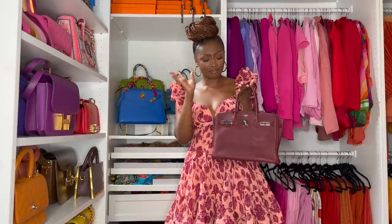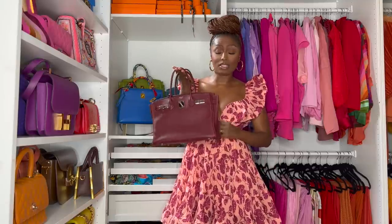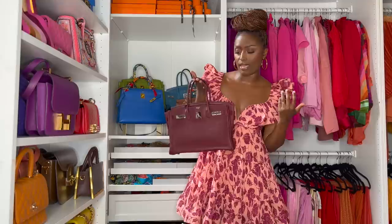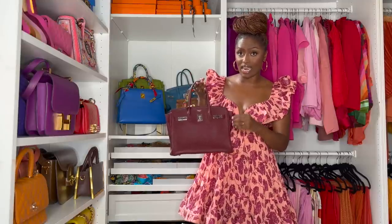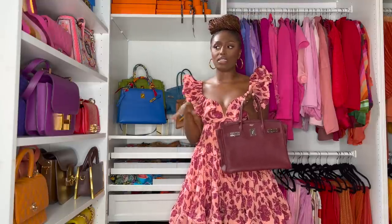But here's the thing. I would sell her. It's no shade. I'm sitting on a lot. I just want to be honest with you. I would sell this bag for a Kelly in this size, a Cellier and structured. That is my favorite bag. The Kelly Cellier is my all-time favorite.